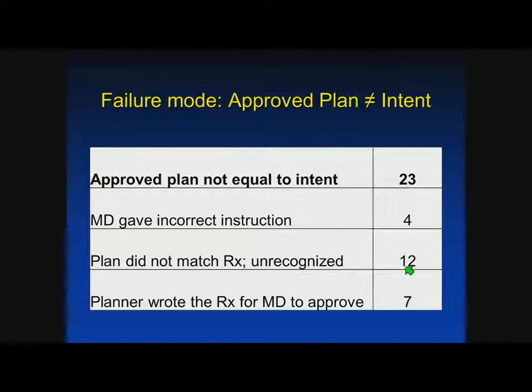This to me is interesting. There were 12 of these situations in which what was in the treatment planning system did not match what was in the written directive, but that was unrecognized. It got approved. And this is really interesting to me. There were 7 cases in which it was either called out explicitly or pretty clearly you can make the inference that the planner wrote the written directive for the physician to approve, but there was a problem with it that the physician didn't recognize when it was approved. Does this surprise anybody? Does this ever happen at your place? So how can we make this better? Again, this is only what's reported, right?